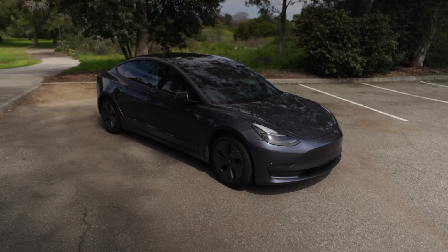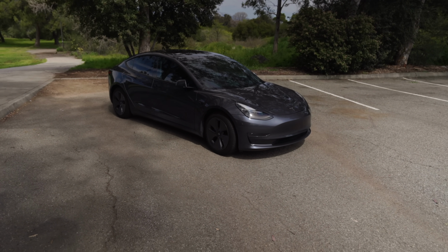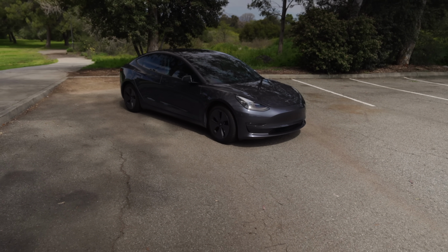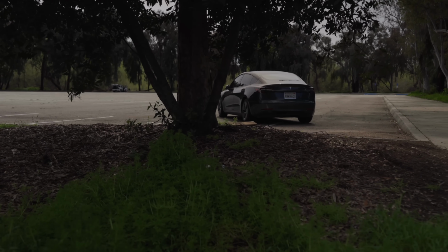Buyers considering this longer loan should remember though that although it brings your monthly payment down, you'll be paying more in interest in the long term than you would with a shorter term loan. However, this isn't the only thing that Tesla has done lately to bolster demand.